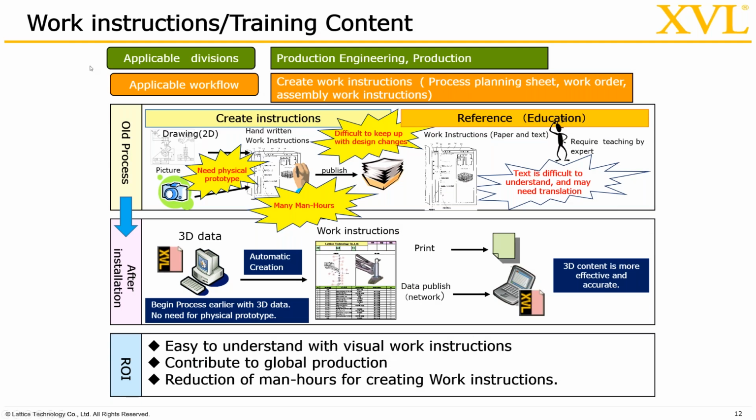So another big area that Tsuneishi is really focused on is training. When you have companies working overseas with different languages, it's very important to be able to communicate with as few words as possible. So the old process really just doesn't work. It's very, very cumbersome when it comes to getting your instructions across in a different language, or to someone who maybe doesn't even speak, write or read in that language. So we have the ability here to communicate with as few words as possible using 3D data as the source of our content for training instructions or work instructions. In this case, XVL is implemented to create these instead of using traditional methods such as artists or hand-drawn instructions. We can show you a little bit how that works, but if you need further information on our capabilities in this regard, we will definitely be happy to set you up with a demonstration.